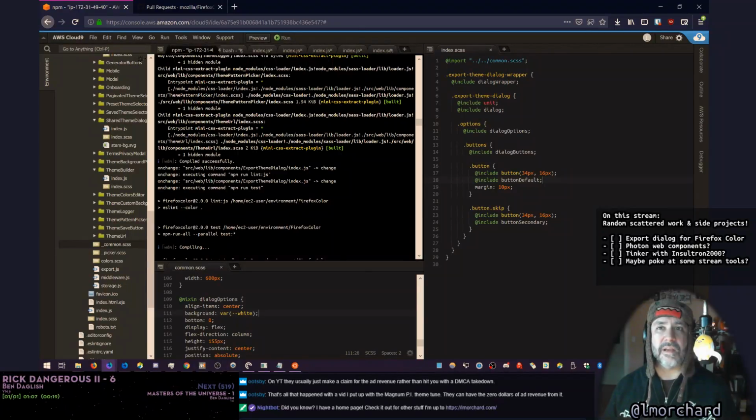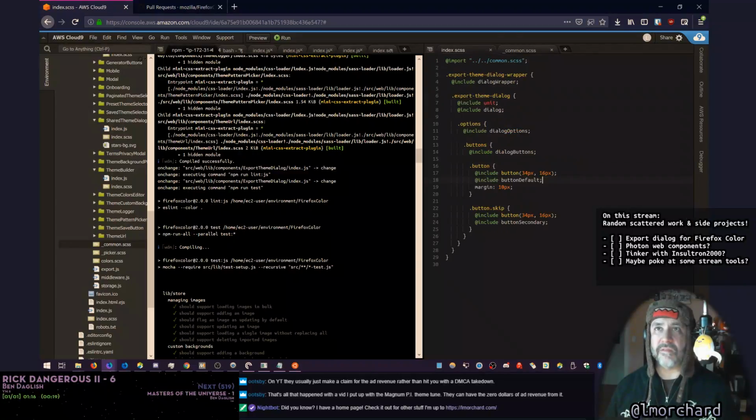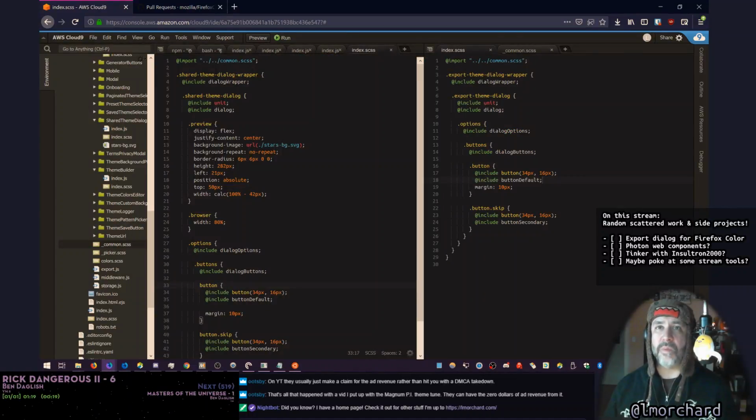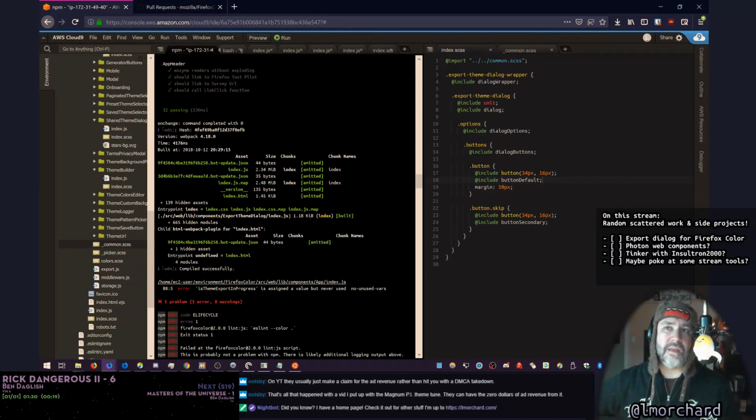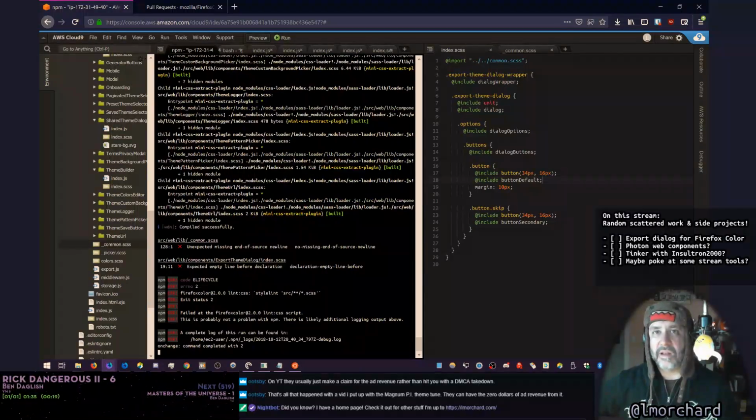What does my build look like? But mainly just what I was doing over the last 15 minutes or so is since I copied and pasted this CSS or this SASS between these two files, I wanted to reduce them down to a bunch of shared stuff. So let's see if I made my build scripting happy. I see some red, so I probably didn't. Missing end of new line. Okay, well, bugger off about that.